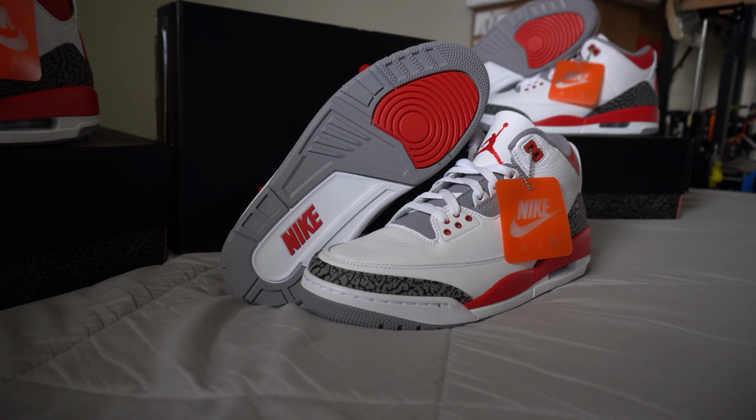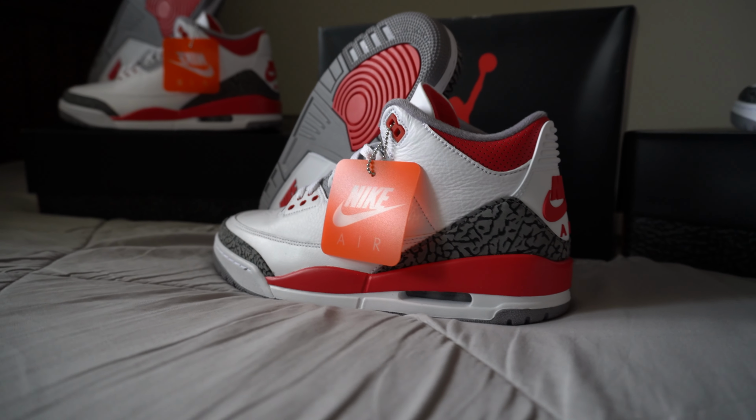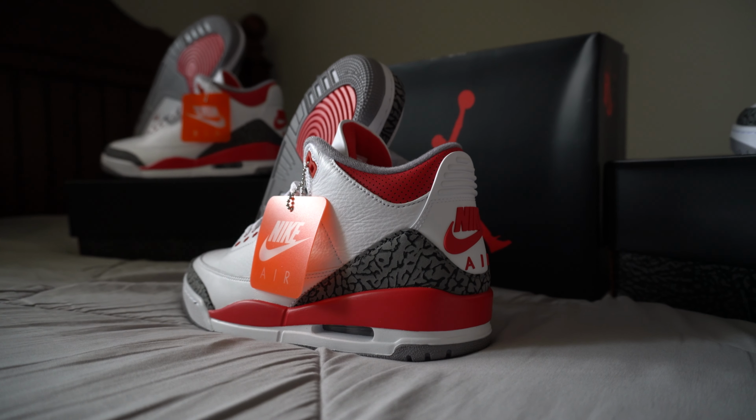All right, so we're back here at the station, ready to go into that in-depth review on the FireRed 3. But before we do that, let's go ahead and take a quick look at the box.